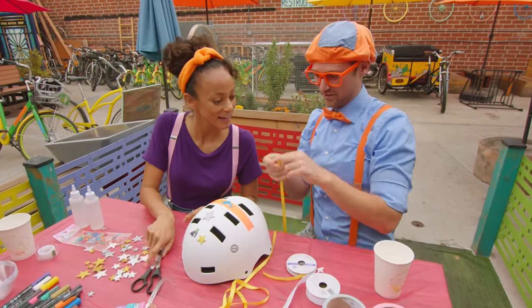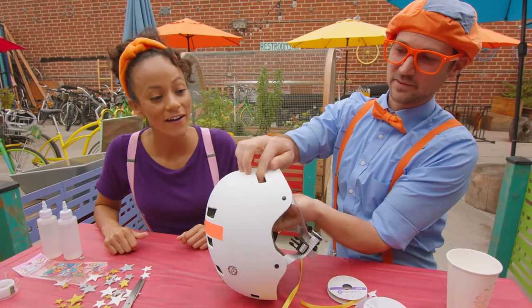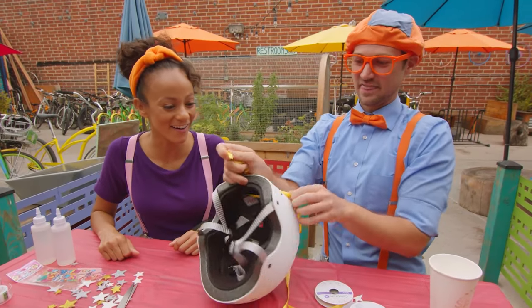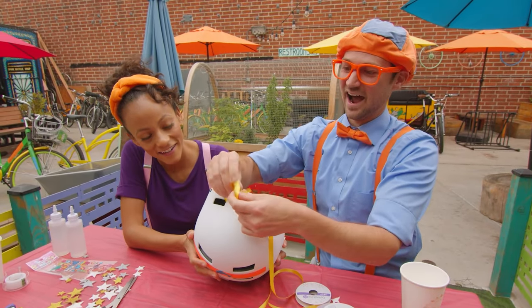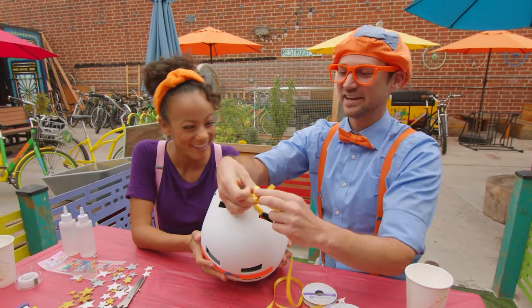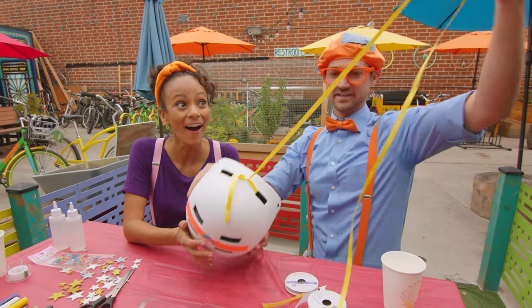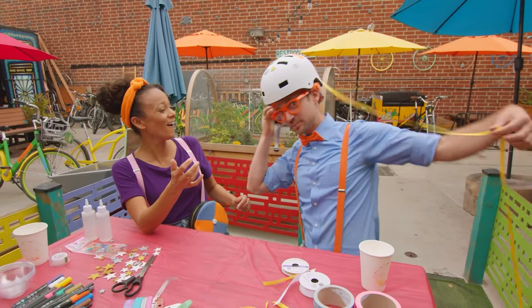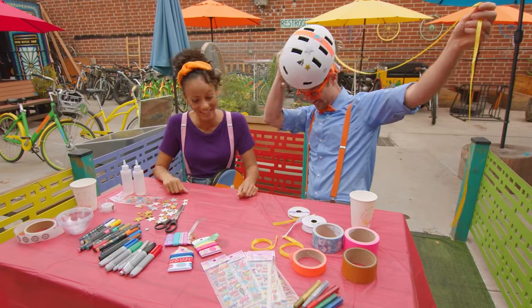All right. And watch this. Okay. I'm going to put it in this hole. And then I'm going to put it out of this. And then I'm going to tie a little knot. And I'm going to make a really cool ribbon tail. So then when I go super fast, it'll fly in the air. That's such a great idea.